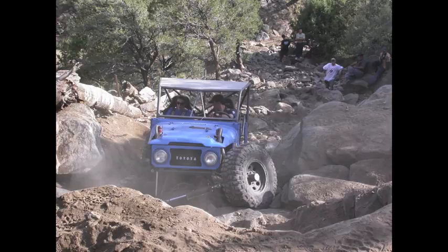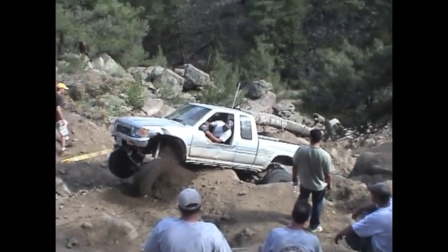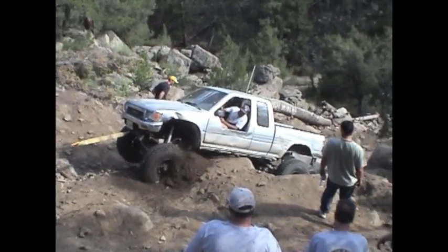See, there's the FJ based buggy. It was a sweet piece. Just drove right up the hill like nobody's business. But I was out of video at that point.